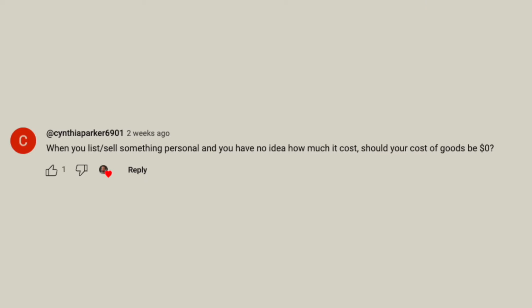All right, when you list and sell something personal and you have no idea how much it costs, should your cost of goods be zero? This is a great question. This comes up all the time. It's more of a tax question, and so this is not tax advice. I am not a tax expert. You should definitely consult with a tax expert, but it really depends on a lot of factors.